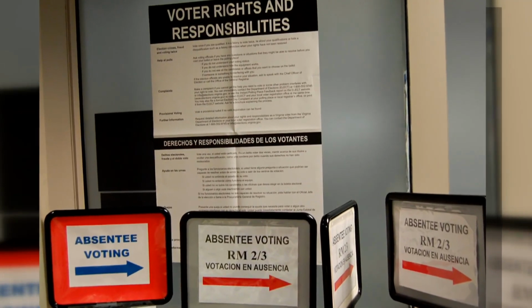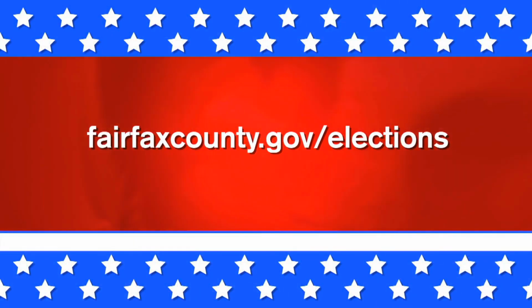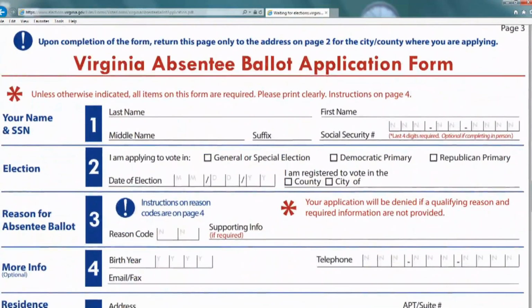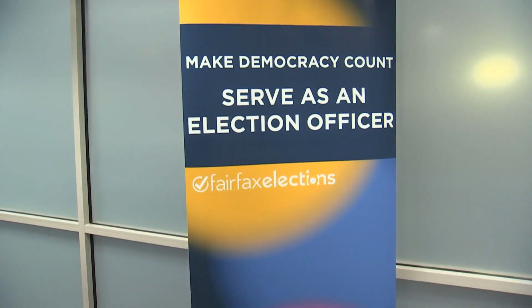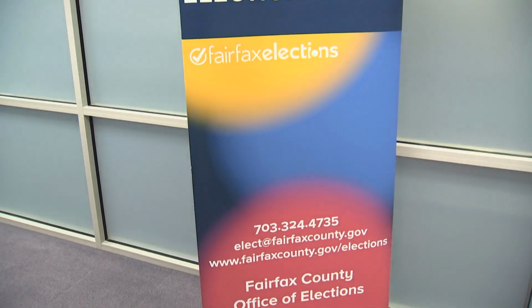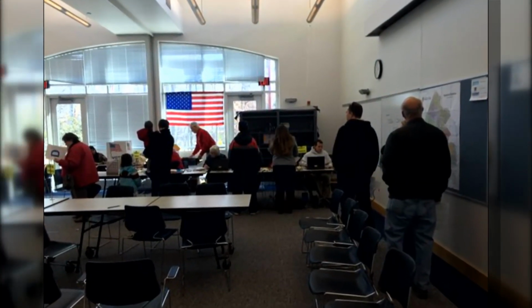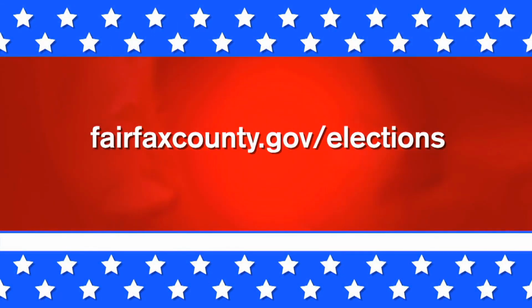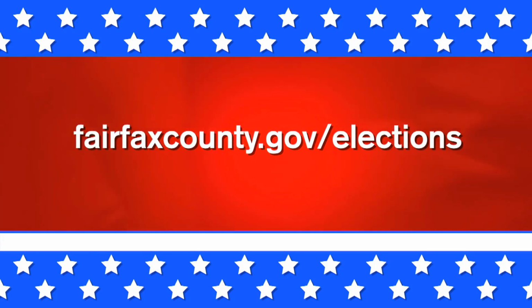If you would like more information on absentee voting, go to fairfaxcounty.gov/elections, and we have a whole section on absentee voting. That's also a great place to find the in-person locations. Our first location, the Government Center, is always open 45 days prior. We have other satellite locations that will open later on in October, and you can find those locations and their hours at fairfaxcounty.gov/elections. Look under absentee.